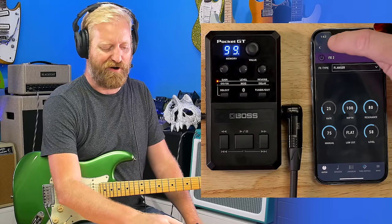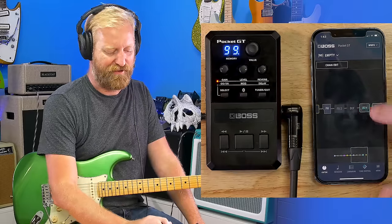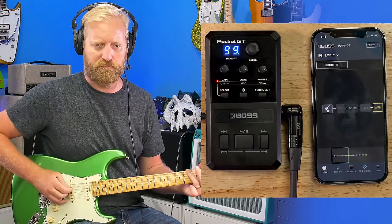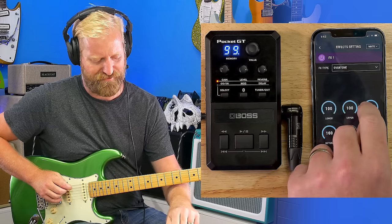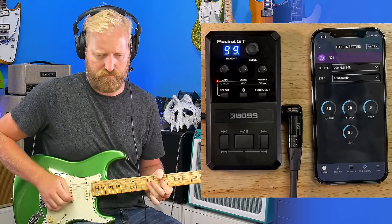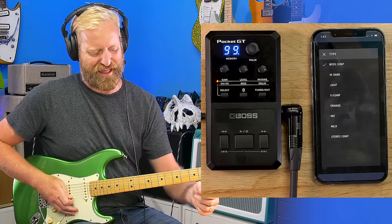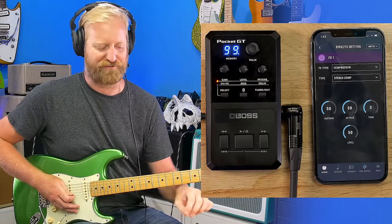Okay. Let's rewind and do something a little bit more normal. Maybe I'll try to dial in some sort of clean sound with a compressor or something. Different types of compressors? Oh my gosh, guys. There's like 8 different compressors here? Stereo compressor? Wow, listen to that stereo width on that.